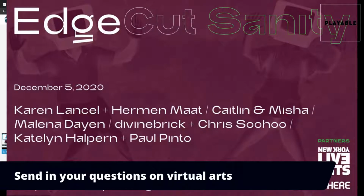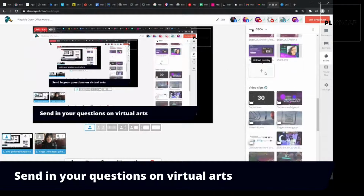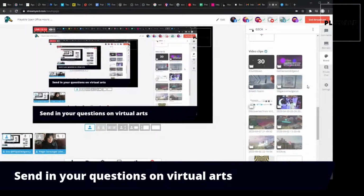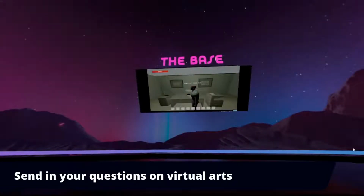If I'm producing, for example, an art show like the one I'm going to do this weekend, I might use these overlays as interstitials. And you can see a little bit of what that looks like. I can upload video clips as well. So in some cases, I multicast from a game space or an immersive space, like in this case, Nowhere. Oh, cute.